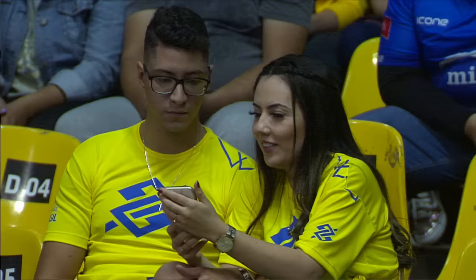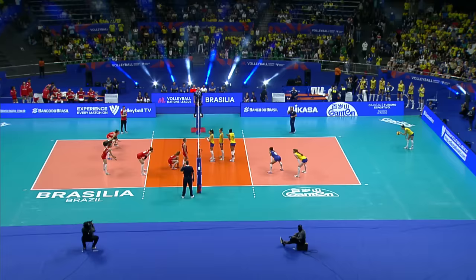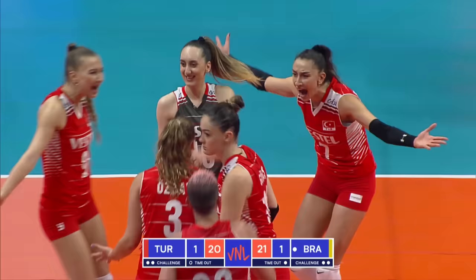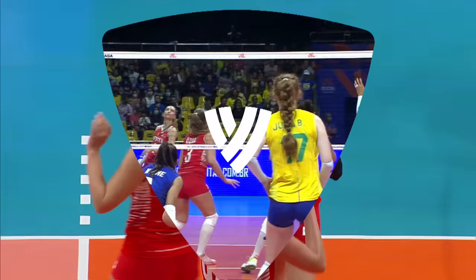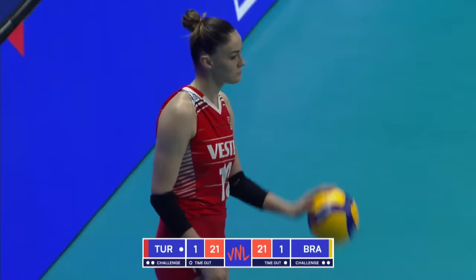So, who will be able to hold them? It's 21-20 here, business end of the third set. Brazil ahead. Not for long. That's a transfer of power. And Hande Baladin gets in on the act. Nice ice set. Just one blocker, and Kissy left exposed.